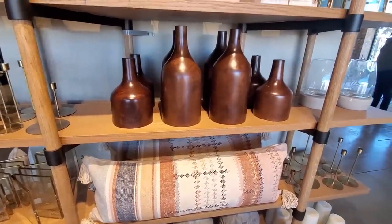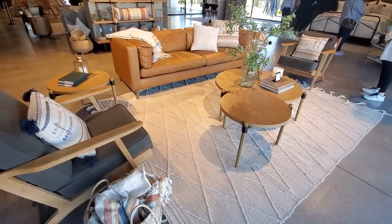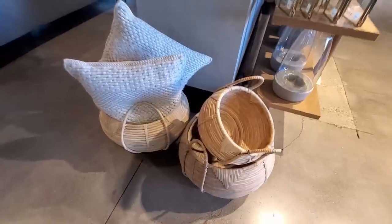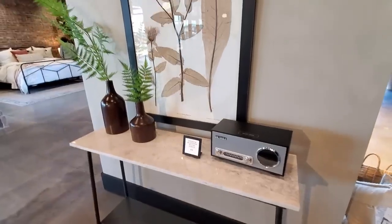Some of the decor pieces that you see here, you can find them too at the main store. So if you want to avoid long lines, you can buy them here at Magnolia Home. That is usually not that crowded, so it would be easier for you.